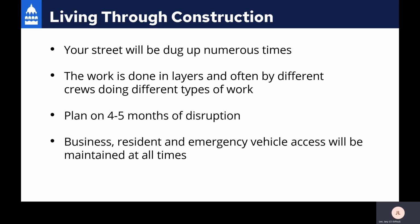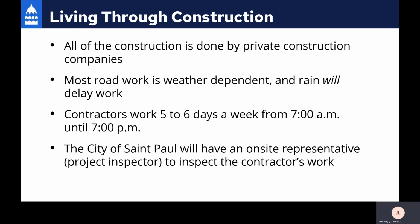We don't have control over their means and methods, how they choose to do their work, but we'll do our best to keep the project between 4 to 5 months, or one summer season of construction. We'll keep you updated with weekly updates if you're signed up on our website to let residents know what's going on. Most importantly, we will maintain local and emergency access at all times. All the construction will be done by private companies. The city does not have its own construction workforce. That said, we do hold our contractors to the same values and ethics as any city employee.